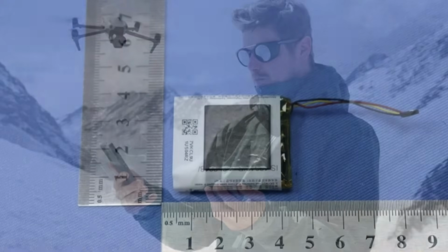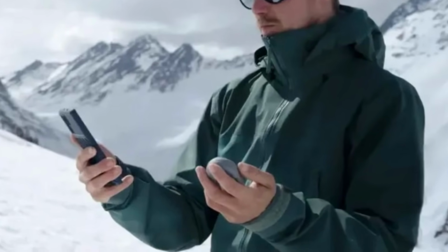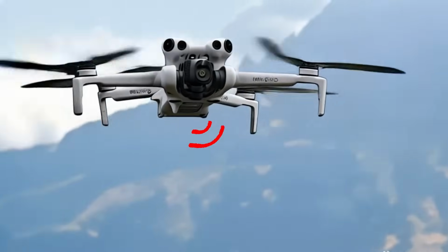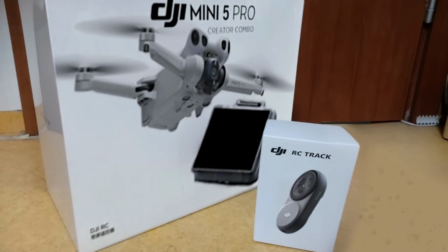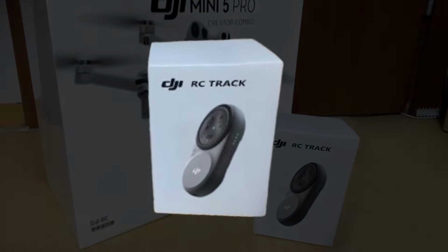But isn't it odd that this compact controller has resurfaced right now, just a few months before the launch of DJI's next compact drone? I think that's a very intriguing coincidence, and I'm going to show you why there's a strong chance the RC Track will be launched together with the Mini 5 Pro. But after all, what exactly is the RC Track?